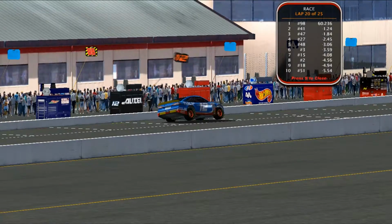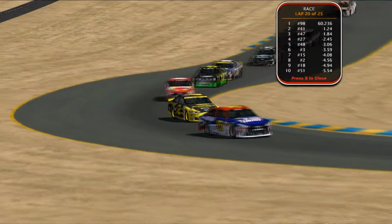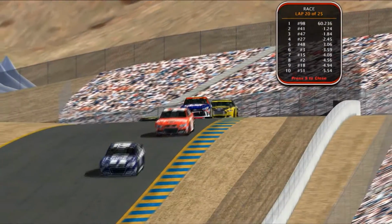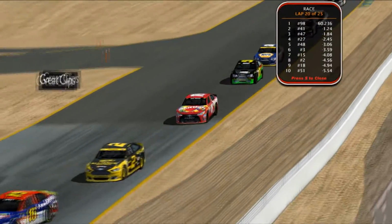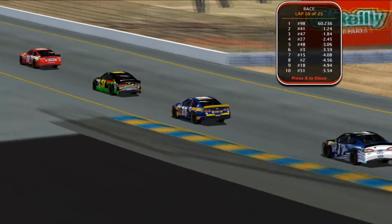So we had a green lap. JT Bryant down pit lane. The struggles are continuing for him. Sam Curtis has been quietly running in the top 10. He finally made his way up. The 18 had some problems during the race. He's recovered to a top 10 run. Jesse Turner trying to get around the 51 for the 10th position.